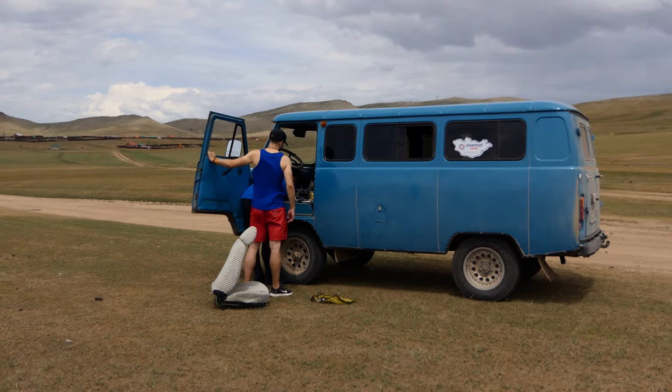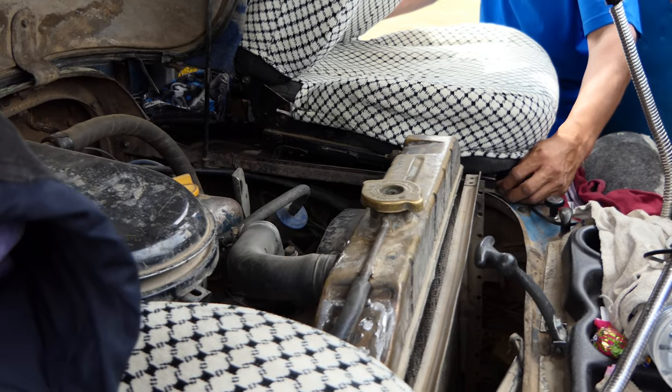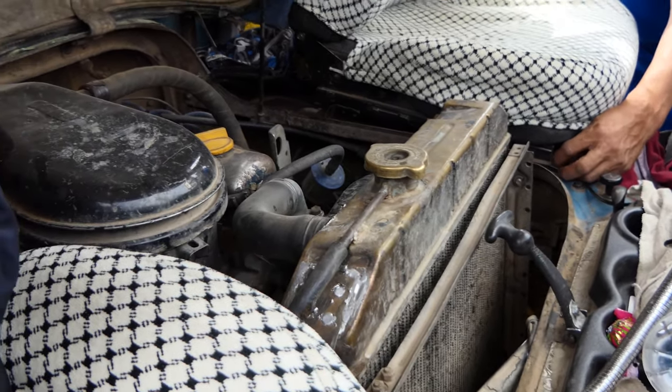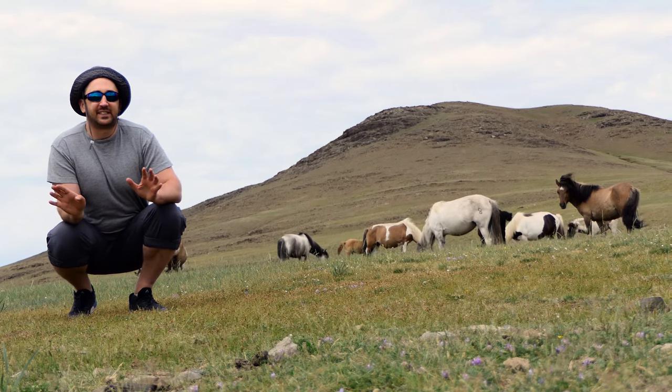Day 7, finally our van broke down. But good thing that Long is an amazing driver and an amazing mechanic. I'm sure he'll have it up and running just like that. I'm trying not to spook the horses.